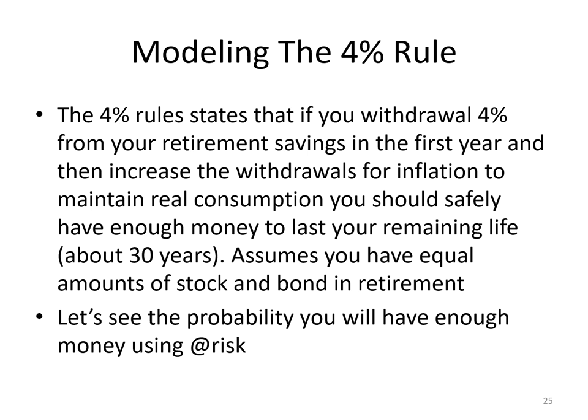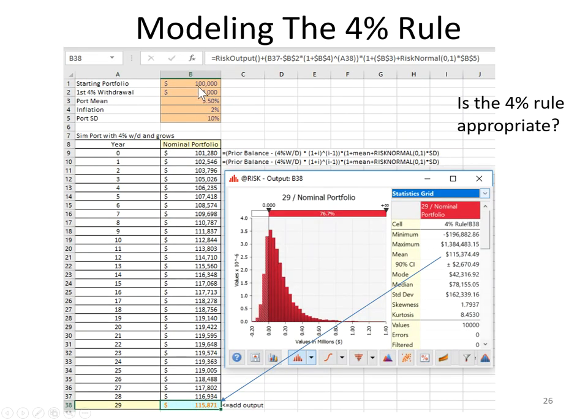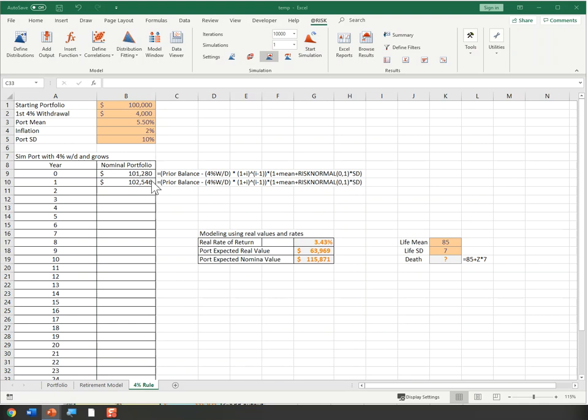Well, let's use @Risk to find out the probability that this is an appropriate withdrawal amount from your retirement portfolio. So what I'm going to assume is your portfolio, just for round numbers to make them visually easier to comprehend. Say you have saved $100,000 for retirement. You're going to withdraw $4,000 today. That portfolio of $100,000 is going to earn 5.5%. Inflation's 2%, so that $4,000 is going to grow by 2% per year. And the portfolio standard deviation is 10%. So I'll go to my spreadsheet.